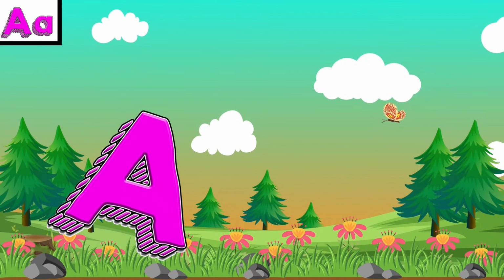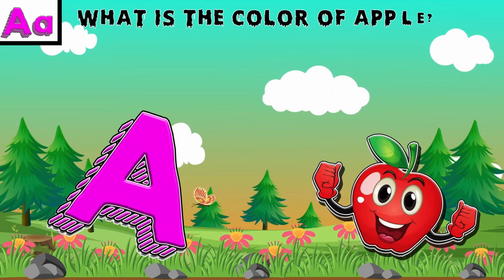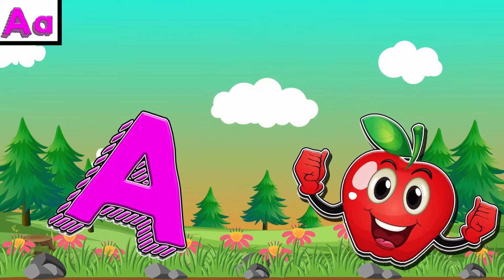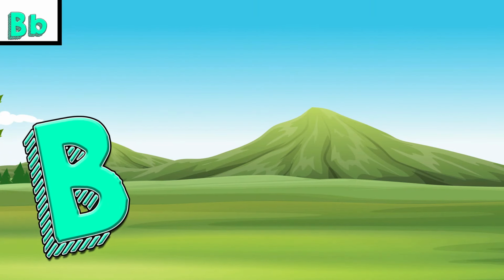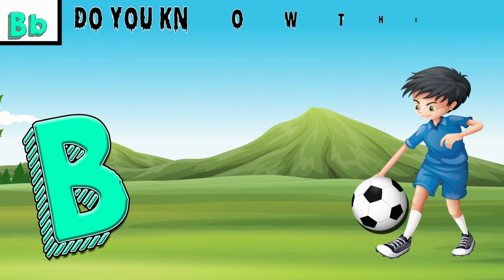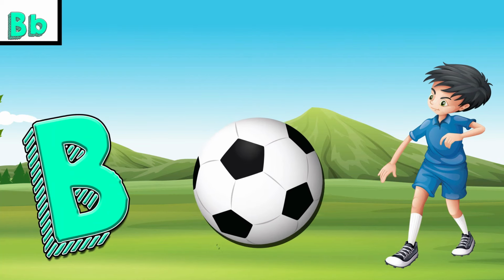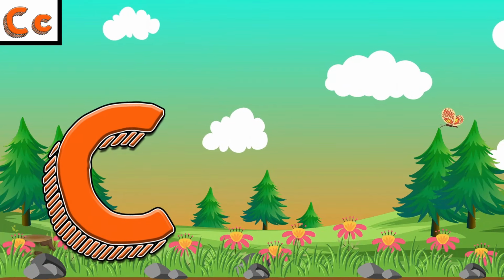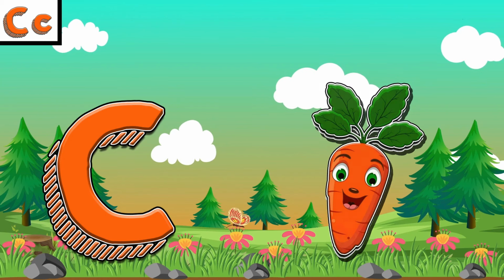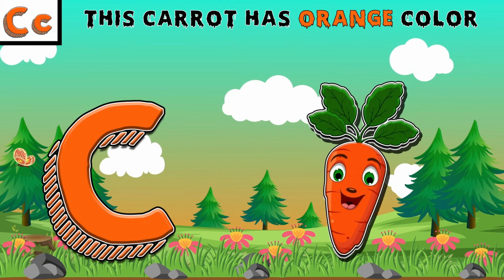A is for apple. What is the color of apple? This apple is red. Woohoo! B. B is for ball. Do you know the shape of a ball? A ball is a round-shaped object like a sphere. C. C is for carrot. What's the color of a carrot? This carrot has orange color. Fantastic!